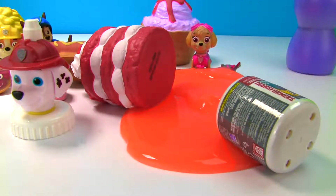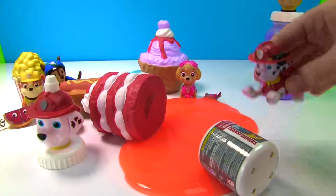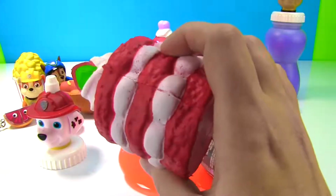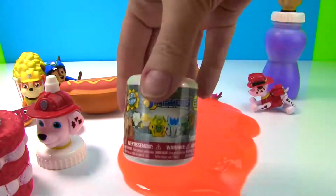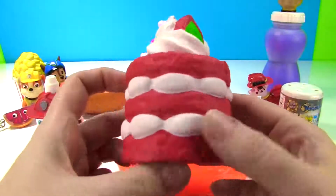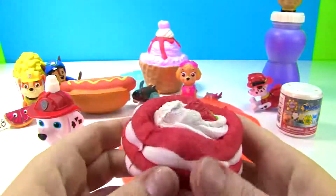Whoa, one of the surprises went flying. It was Marshall! So we have Marshall, a big cake, and Transformers Mash'em! Let's look at this cake. It has red and white on it, just like Marshall. And we'll give it a big squish.